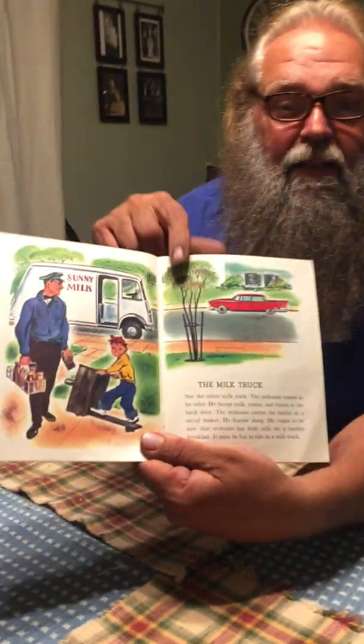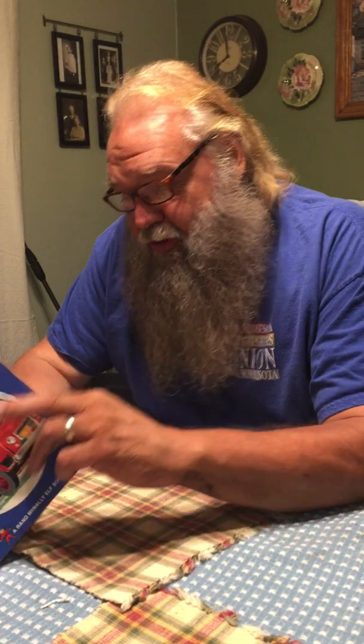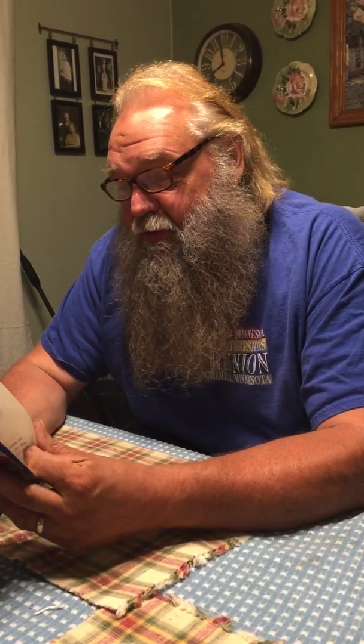Okay, trucks. The milk truck. See the white milk truck. The milkman stands as he rides. He brings milk, cream, and butter to the back door. The milkman carries bottles in a metal basket, and he hurries along. He wants to be sure that everyone has fresh milk for a healthy breakfast. It must be fun to ride in a milk truck. Probably not very many milk delivery trucks around anymore, but that was a good one.